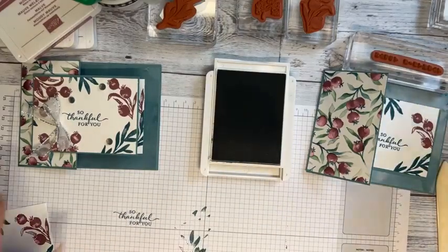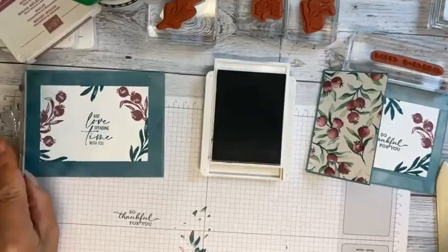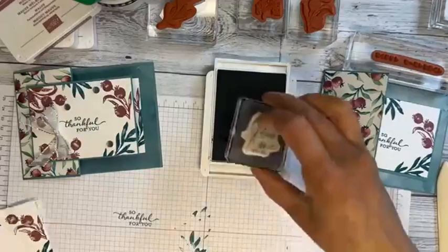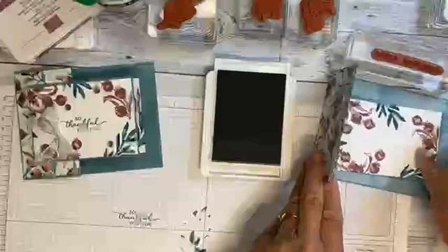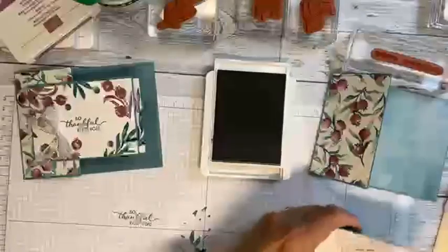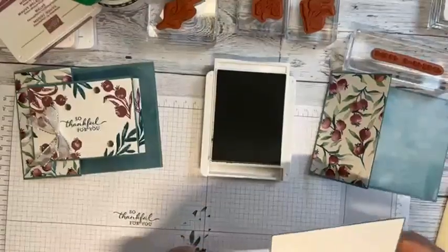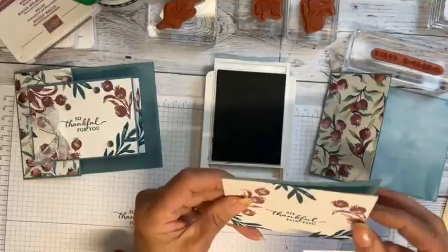So we got that, and then on the inside, it just says, "Just love spending time with you." And I'm stamping this in the Pretty Peacock. So why does that look smaller? Let's see. Oh, don't tell me I got these the same size. I should have had this piece. I don't know why I got these wrong, but I guess it doesn't matter.